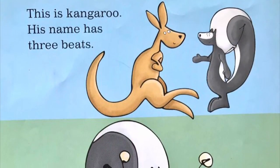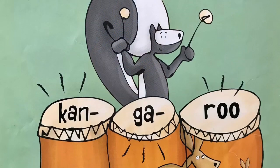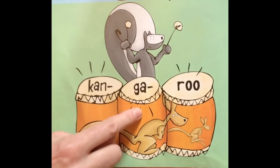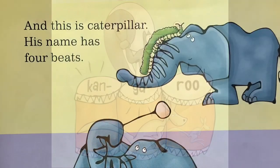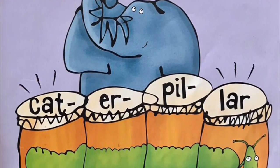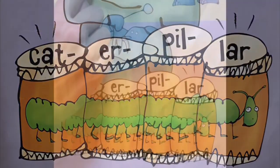This is Kangaroo. His name has three beats. Kangaroo. Say it with me. Kangaroo. And this is Caterpillar. His name has four beats. Cat-er-pillar. Say it with me.